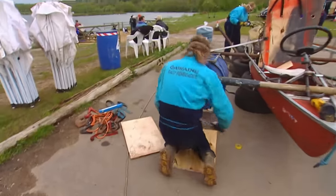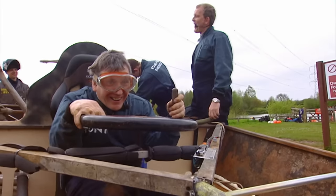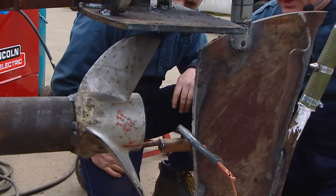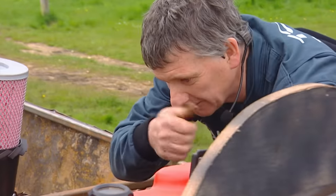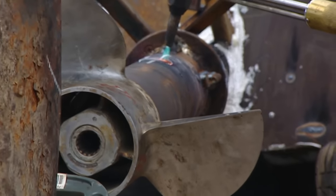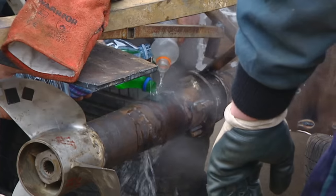Before our teams take to the water, we've allowed them an hour of tinkering time. After a relatively stress-free build, the Skids are in high spirits, but there is still some serious work to be done. It's essential that the prop shaft is perfectly aligned. Any aberrations will result in massive vibration that could shake their drive system to pieces. Expert Woody's spotted a slight imperfection, and in true Scrap Heap style, it's out with a gas axe as the lads temper the shaft until it's straight. I reckon you're there. I'd get ready to quench it.